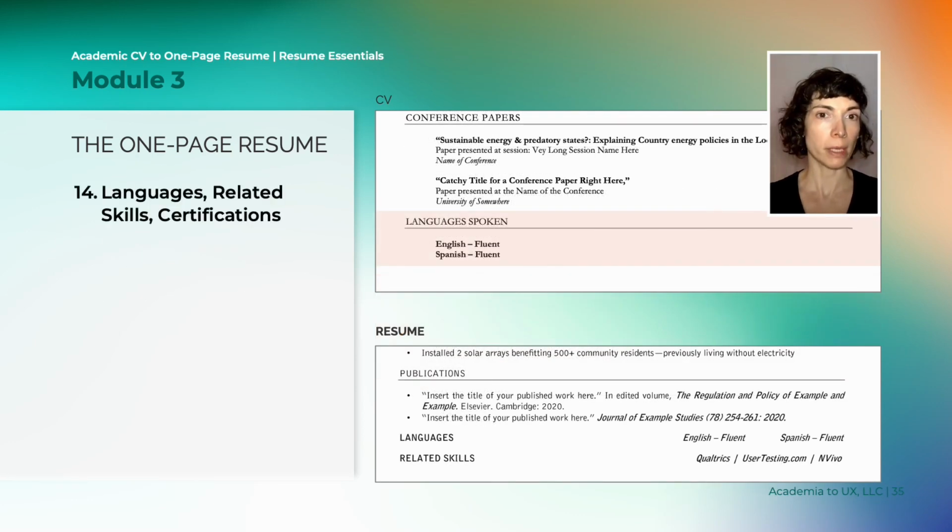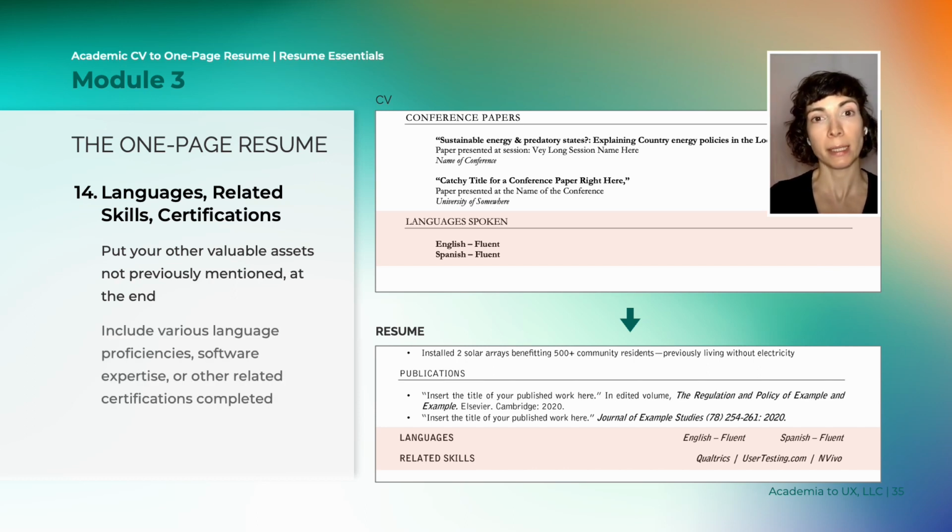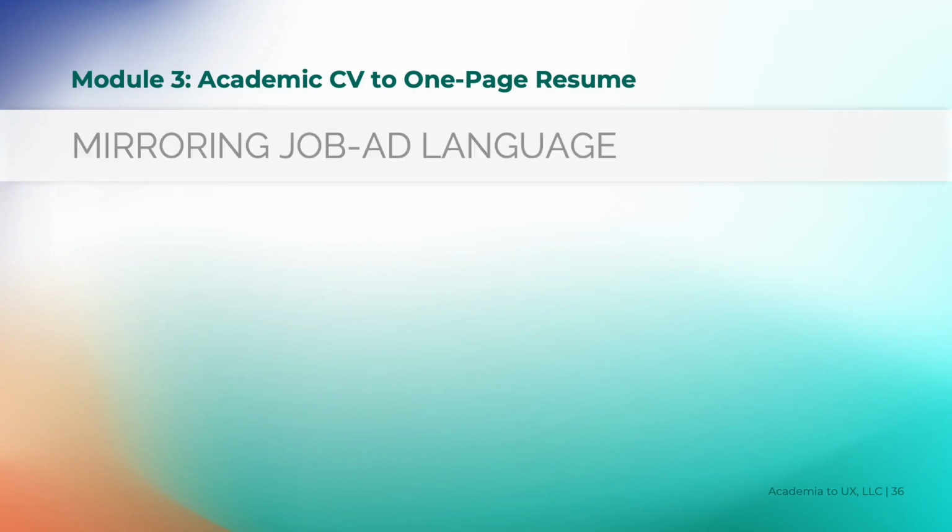The last section of your resume is a great place to show off other valuable skills that you might possess and haven't been able to incorporate elsewhere. We're talking about such things as language proficiency, including coding language like R, and software expertise. When we say software expertise, we don't mean Microsoft Word and Excel, but rather professional-related software skills such as NVivo, data visualization software, or other related certifications that you might have completed.